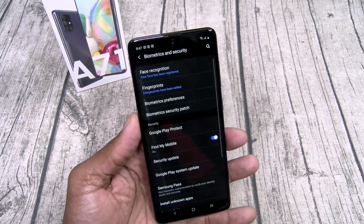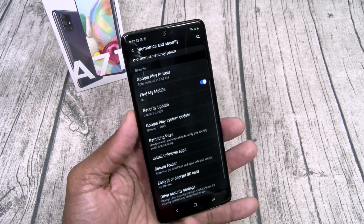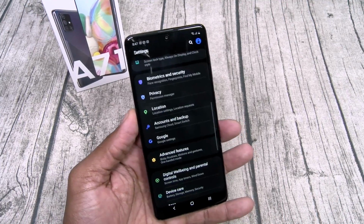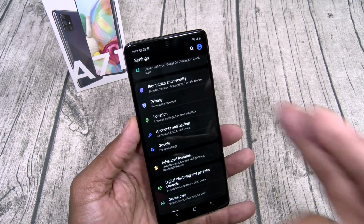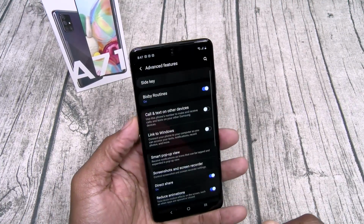Biometrics and security. No, matter of fact, is there anything we need to see with that? Okay, you got your secure folder. You also have dual apps. All right, so if you're a scumbag and you got 2 Facebook apps, you can log into them both at the same time. Let's see. Let's go to advanced features.